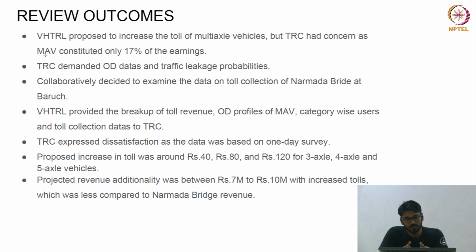What they did was that they had actually done the survey for just 1 day. So the sample size was actually very low, and the TRC was actually not very happy with that. And as per the data they had given, they had actually proposed an increase in toll for the 3rd, 4th and 5th axle vehicles, and it was like 40, 80 and 120, which was a significant increase in the toll revenue.